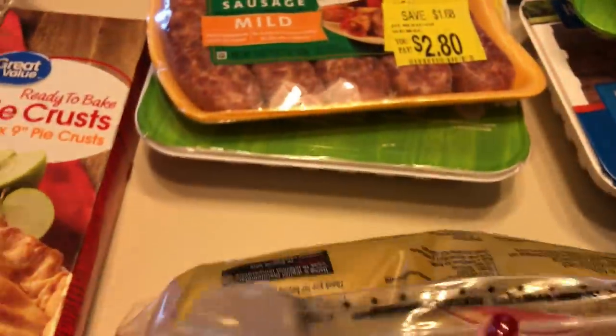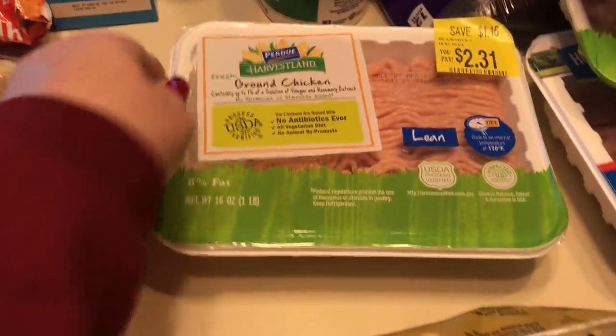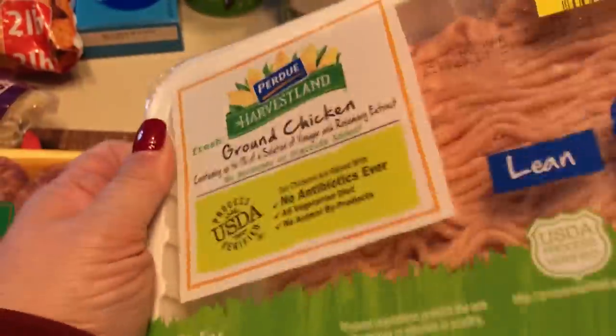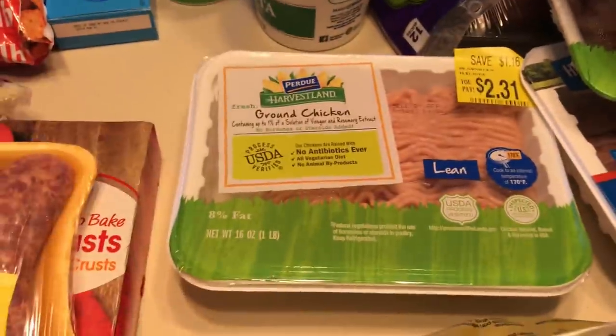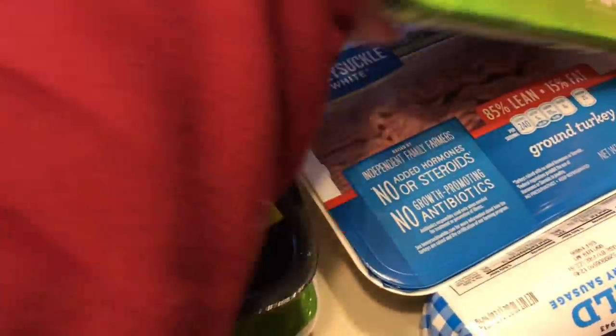These are my favorites to use. I got some Italian mild sausage, and you can see that it was on sale, so I sometimes look for that too. And I got some ground chicken, also on sale. And another thing that was on sale was this flat iron steak and these chicken thighs.